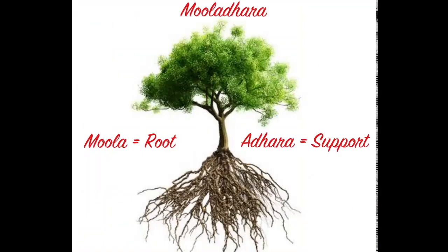Now let us see what is the meaning of Mooladhara Chakra. Moola means root. Adhara means support. So in Sanskrit, Mooladhara put together means the support of the roots. This chakra is actually a support to our entire energetical system or the subtle system. And this chakra protects us from all kinds of energetical attacks from the outside and protects us overall for physical, emotional, mental and energetical well-being.